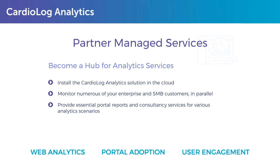You can monitor a few of your customers and then tell them exactly when something is lagging or lacking, and you can actually bake that into your offerings.